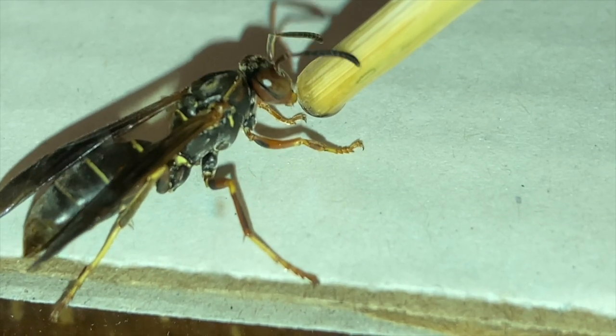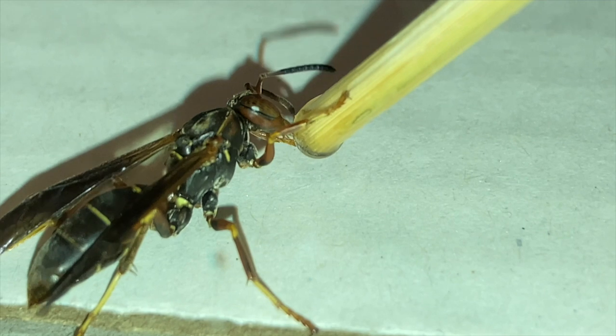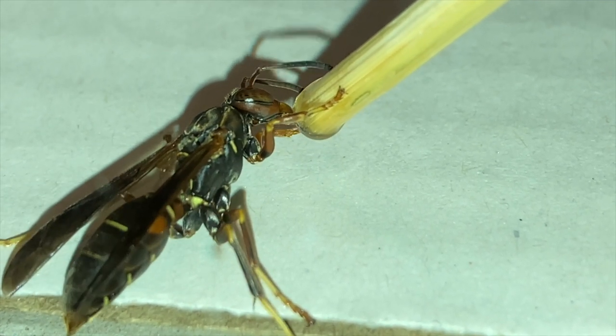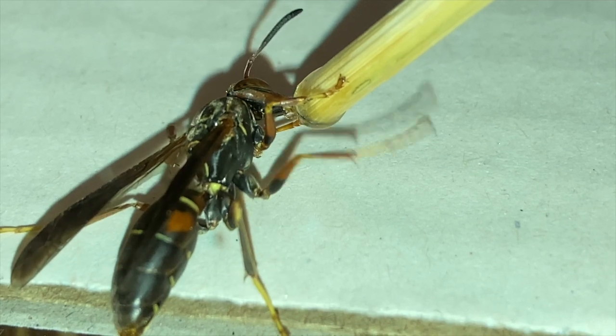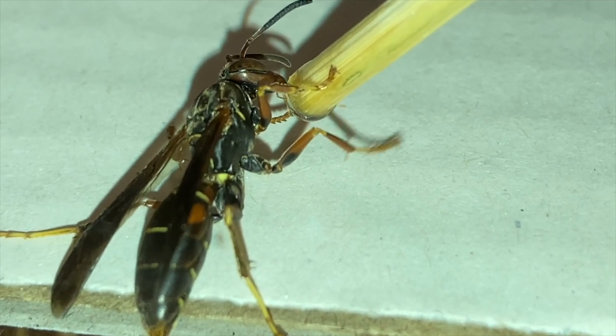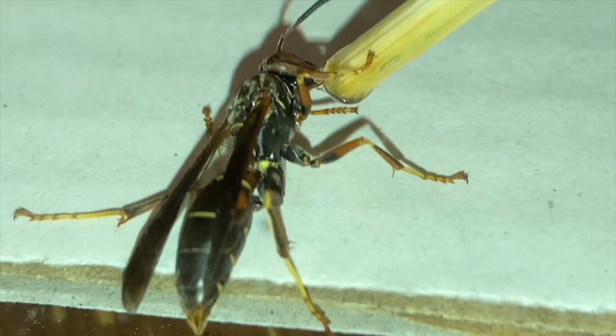This is a honey stick. Let's see if we can get her to eat some honey. They normally respond to that really quickly. Looks like she's pretty hungry.